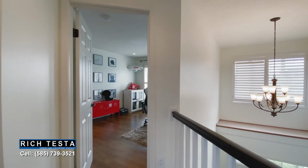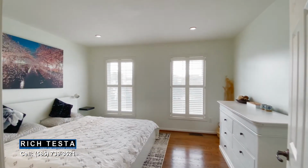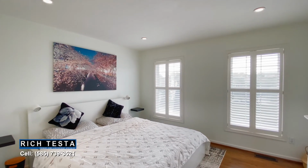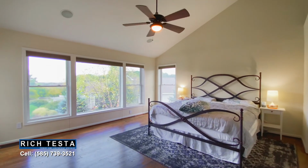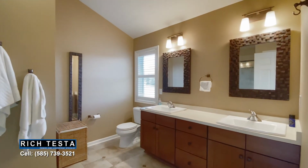The upstairs features 4 spacious bedrooms with beautiful hardwood floors, 2 full bathrooms, and a laundry, including this spacious owner's suite with a wall of windows with scenic skyline views, a walk-in closet, and a gorgeous full bathroom.